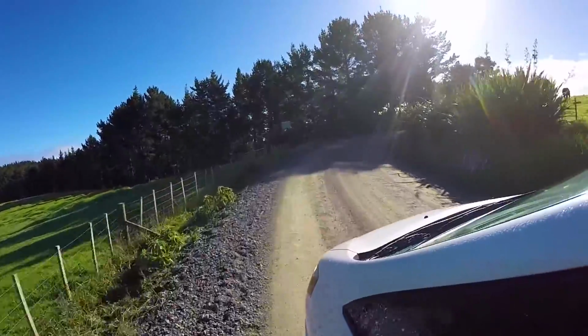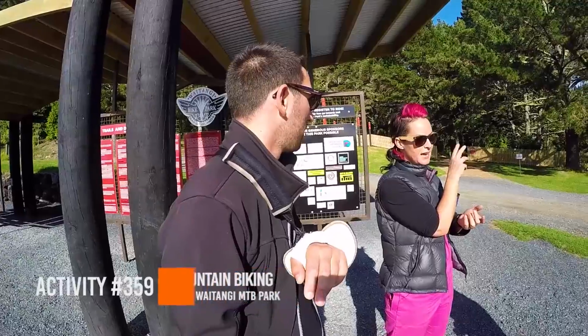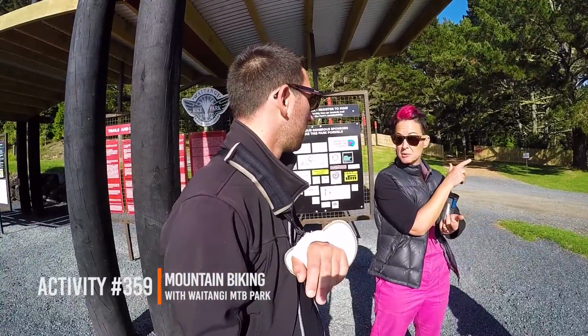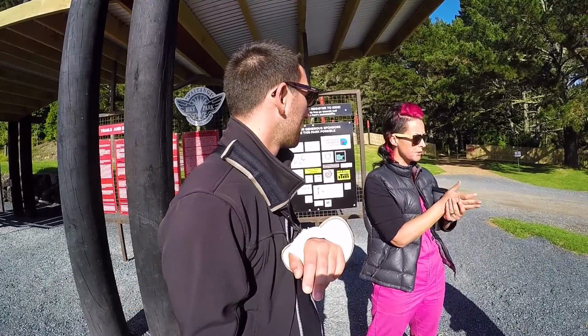While Robin is busy not driving, we arrive at the Waitangi Mountain Bike Park. It's an active pine forest and it's got one of the biggest Kiwi populations. Oh, really? Because about 20 years ago they started transmitting the birds.